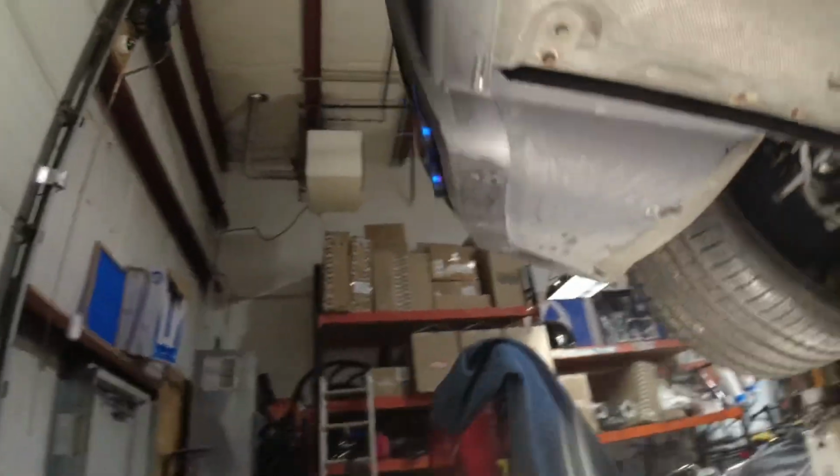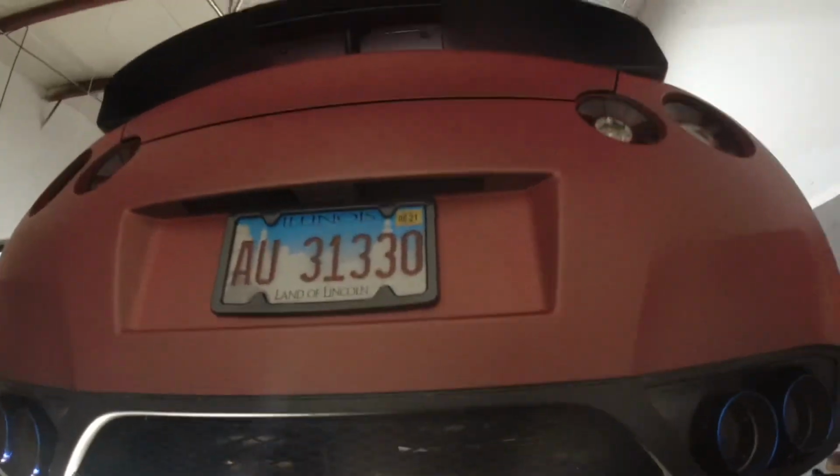Body panels back on, and it's got a wire in that little box for the line pressure, and it'll be good to go.